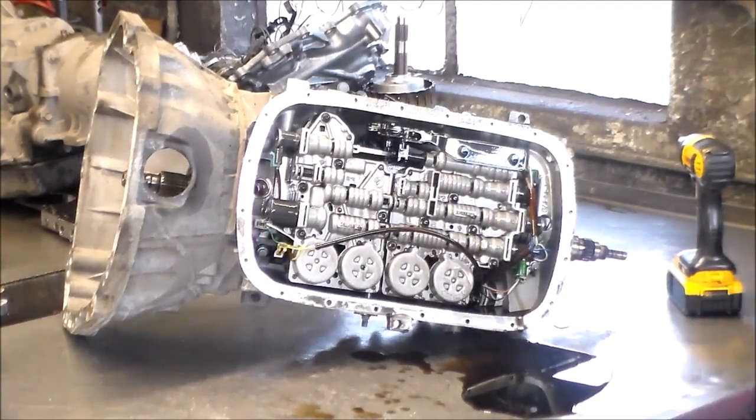Got a couple of things going on here. Got some work coming in. I got some cars being towed tonight.